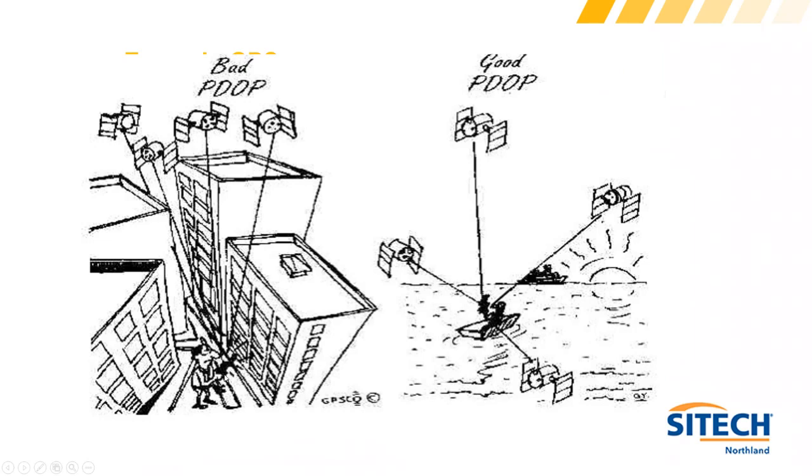bad PDOP would be this guy down here, he's in the city. He's probably trying to navigate his way around, but he's got both sides of the sky blocked here, so he's only able to get satellite signals coming from the top, really. So his GPS is unable to give him an accurate calculation as to where he's actually at. You may have noticed this when you're driving around in the city using your phone's GPS, and maybe it's struggling to get you exactly where you need to be. That's because you're not getting the best satellite signals.